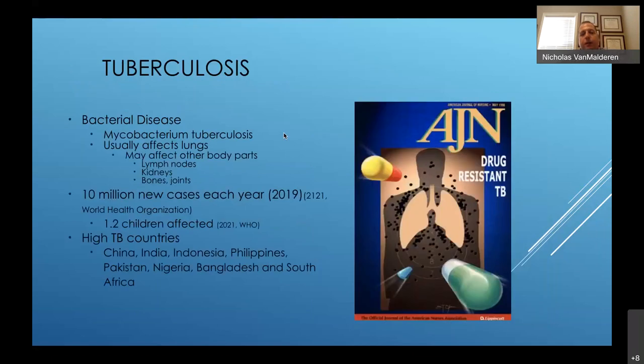The next topic would be tuberculosis. It's a bacterial infection. It's usually caused by Mycobacterium tuberculosis. Usually affects the lungs, but can affect other parts of the body: lymph nodes, kidneys, bones. There's 10 million new cases each year. There's 1.2 million children that are affected.